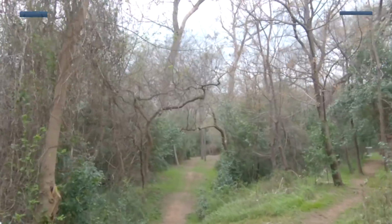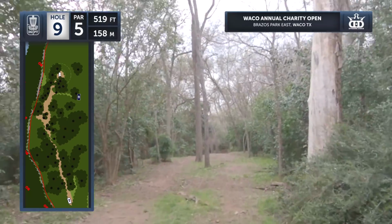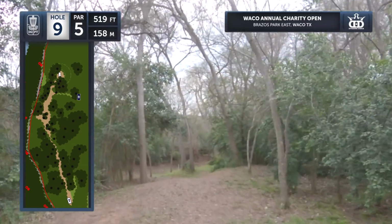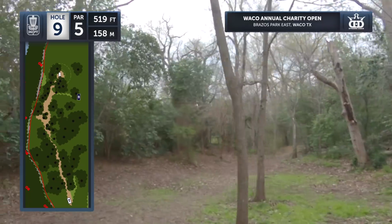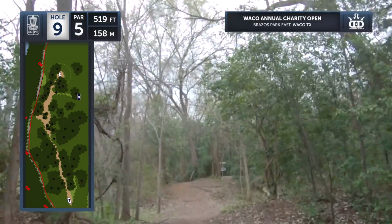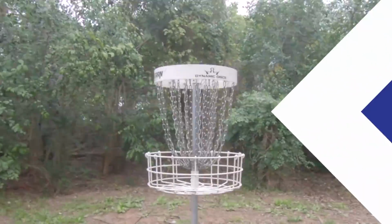Yeah, and we're coming into a hole that, this is a par 5. Look at the distance. 519 feet. Incredibly technical. I mean, you're throwing down a sliver. Yeah. Right here. But if you get down to this bowl area, you totally have an eagleable shot coming in. Yep. What are you throwing off the tee here? I'm actually going backhand nuke. Yeah, you're ripping it.